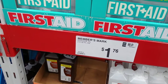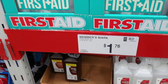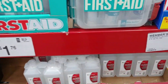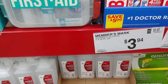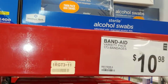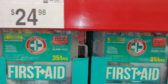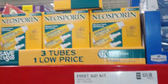Members Mark, 2 32 fluid ounce bottles of peroxide, 3% for $1.76. Then right next to it, 91% isopropyl alcohol, 32 ounce liquid, $3.94. The value pack, Band-Aid variety, $10.98. First aid kits, 351 pieces for $24.98.